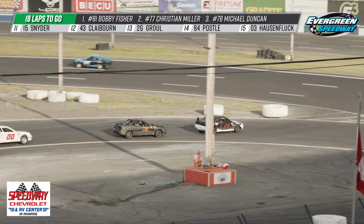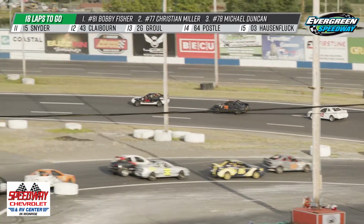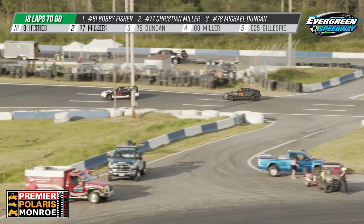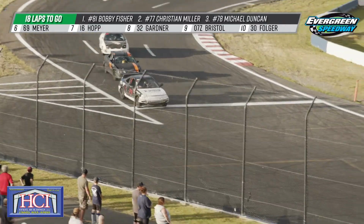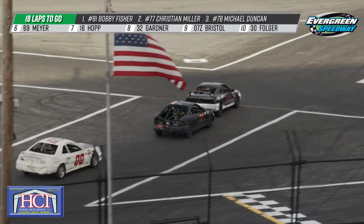But like I said, his dad in the 00 just came flying into frame in that white car as he is looking to make some noise. I don't think he's content sitting outside the podium right now. No, Dan Miller wants to get up onto this podium and get some more TV time for the 00, as now you're seeing 2nd, 3rd, and 4th all in frame, and soon to be a nice battle for position there as Duncan rolls in through the intersection.